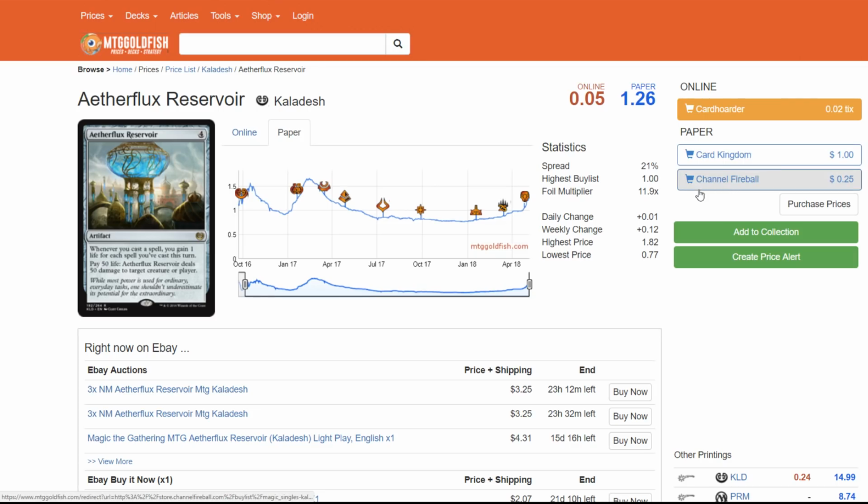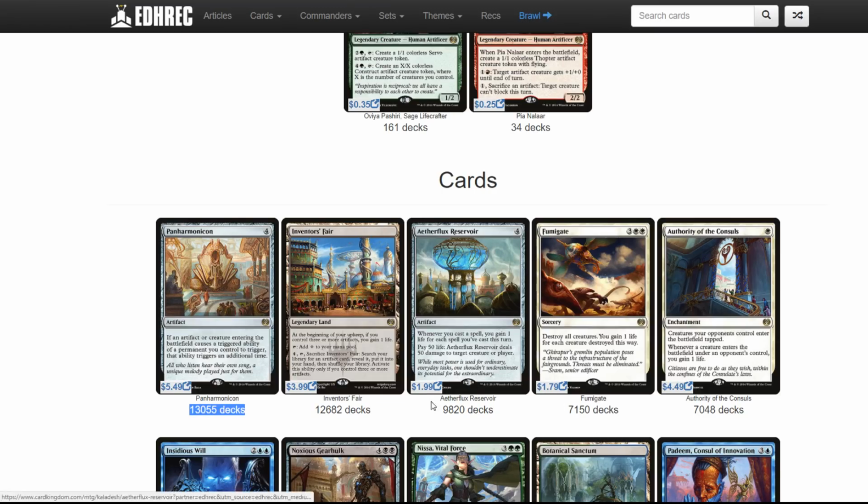Card Kingdom seems to have the most aggressive buy list out of the buy listers, and this means that this is going to go up a lot because people are already going to start selling their copies to Card Kingdom, and Card Kingdom already has them up for $2. So they've already increased the price on their website that they're selling them.